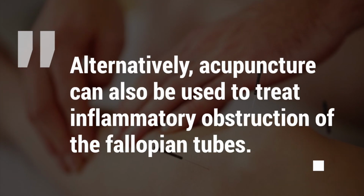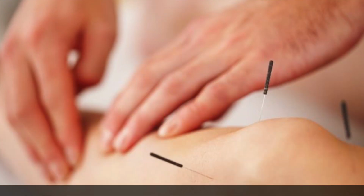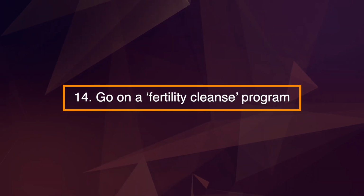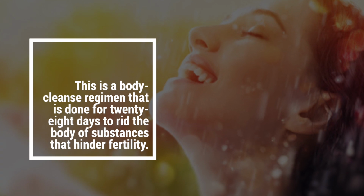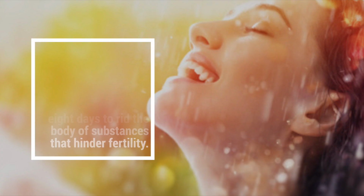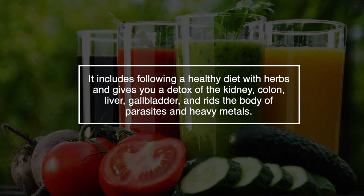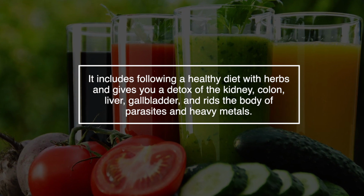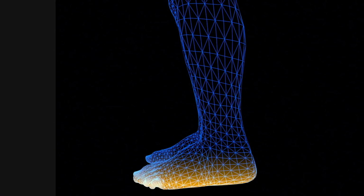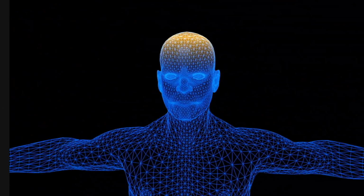Alternatively, acupuncture can also be used to treat inflammatory obstruction of the fallopian tubes. 14. Go on a fertility cleanse program. This is a body cleanse regimen that is done for 28 days to rid the body of substances that hinder fertility. It includes following a healthy diet with herbs and gives you a detox of the kidney, colon, liver, gallbladder, and rids the body of parasites and heavy metals. This helps the body to absorb nutrients better and improves overall health.